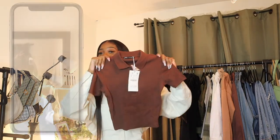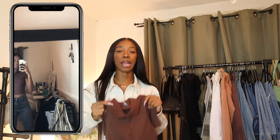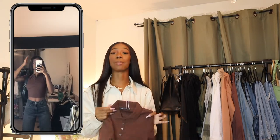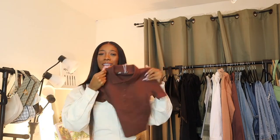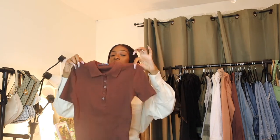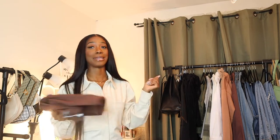And then I also got it in brown. As you can see, same spiel, same deal. I feel like brown is really in this fall and winter season. I feel like brown is the way to go. These nice chocolate colors, everyone is dying for them. So I definitely highly recommend copping something like this, if you can. I hope it's not sold out because that'd be a shame.